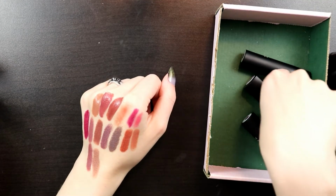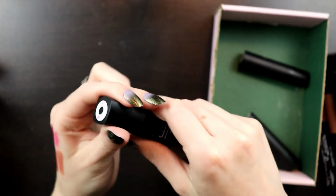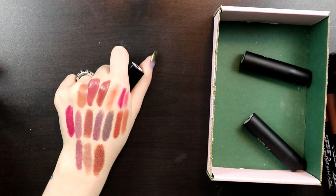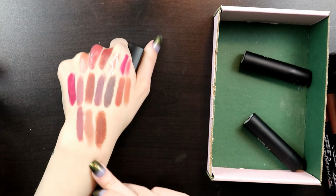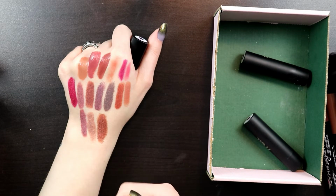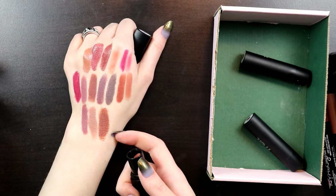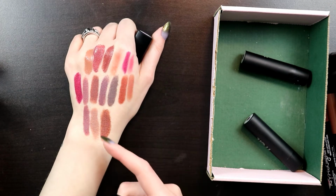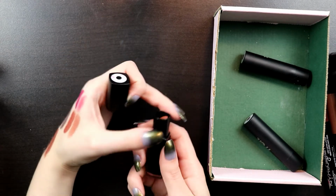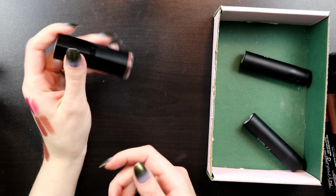Then the last one's in here. This one is the e.l.f. lipstick in the shade Blushing Brown, and I thought this one was supposed to be a matte lipstick, but they don't have the names on them. It is literally the same color as that Anastasia one, right there. I really don't like the color of that. Well, do I? I don't really have a darker nude like that. I didn't hate the Anastasia one, but this one is a little bit of a more forgiving formula, it's not so thick. So I think I might actually keep that one.